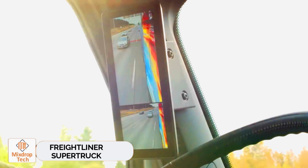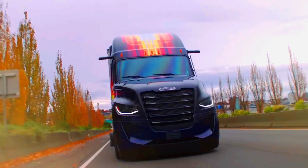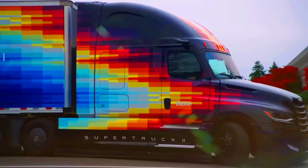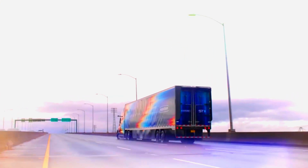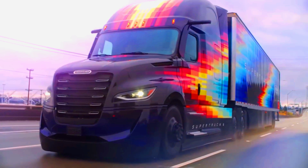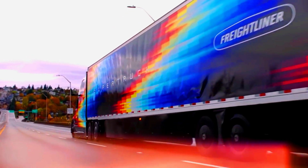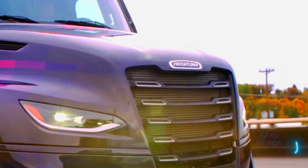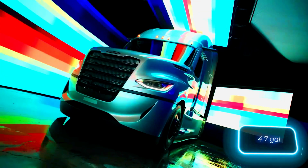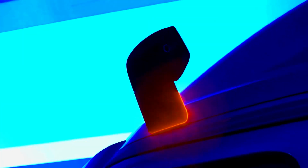Freightliner SUPERTRUCK. Meanwhile, Freightliner engineers are still working on the SUPERTRUCK project, an ultra-efficient diesel truck. Yes, you read that right. It's not electric or hydrogen-powered, but runs on diesel. They've already hit some major milestones. The SUPERTRUCK 2, for instance, has a gross weight of 37 tons and can travel 100 kilometers at around 104 kilometers per hour using less than 18 liters of fuel.